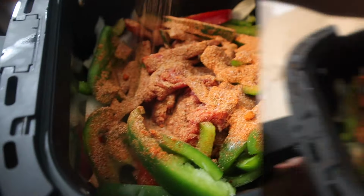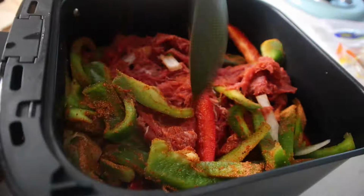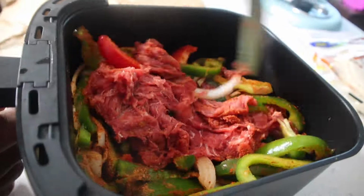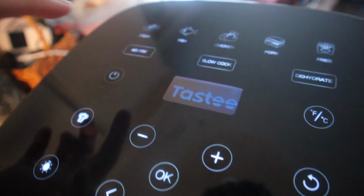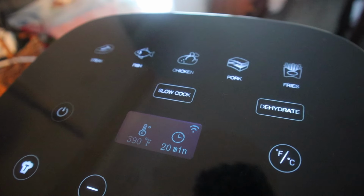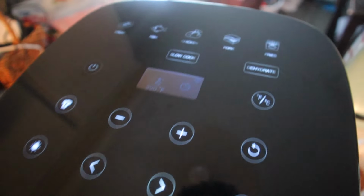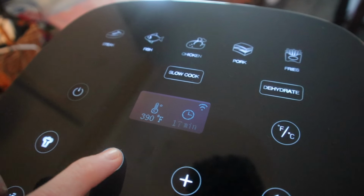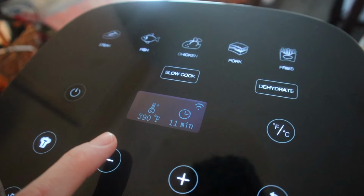He seasoned it with the fajita seasoning and then just stirred it all around to get everything in there. Then we stuck it in the air fryer. We used the air fry mode at 390, and the recipe said to do it for 10 minutes, which is what we did, but we ended up having to stick it back in for a few more minutes. The meat was not done. So I think it depends on how much you actually have in your basket as well.